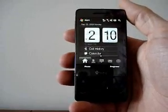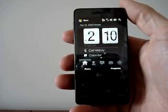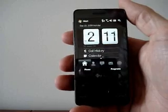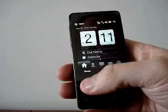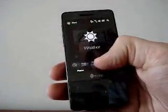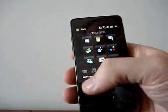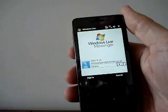I have a question here from Super Tojo. He's asking about MSN Messenger. Can you use it, or how does it work, and can you use it with the keyboard? Well, let's just have a look, shall we? To go to MSN Messenger, you just need to go over to your programs. I have this all set up in programs, so it's down the bottom here. Click on it and Windows Live opens.